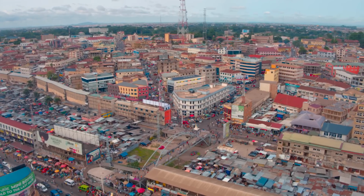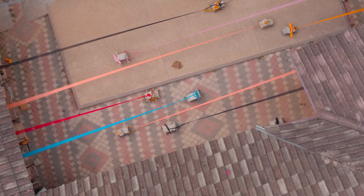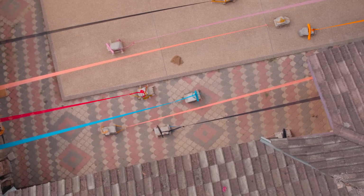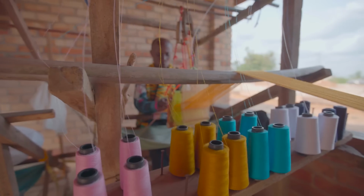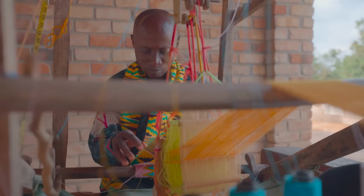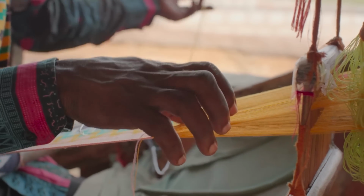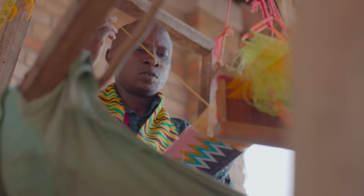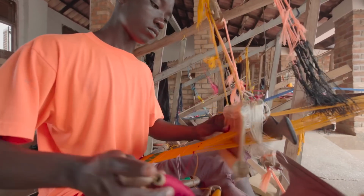Although much has changed in Kumasi since the fall of the empire, one ancient Ashanti tradition still remains: kente weaving. Kente literally means whatever happens to it, it will not tear. The strip weaving method to create it has existed in West Africa since the 11th century. Eric is one of the few remaining master kente weavers. Kente weaving is more or less geography and mathematics. Sometimes you add some, then you subtract some from it to create your own design.